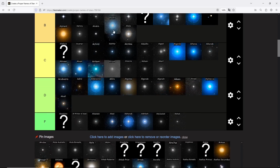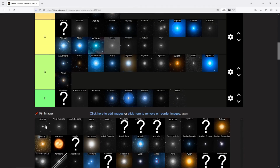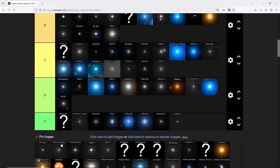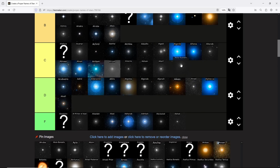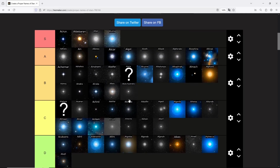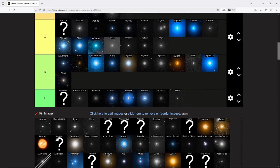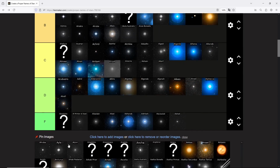I quite like this name. That is also joining the ranks of S. Alula Australis, which means Alula South, or Southern Alula, if I'm remembering correctly. Alula Australis. I like the Alula part of it, so I think solid B. Alula Borealis, which is Northern Alula. That will be in the same rank.